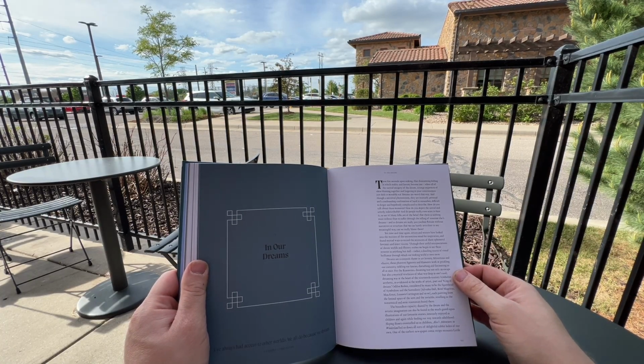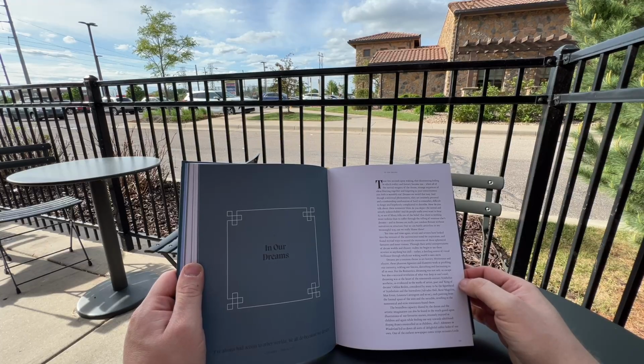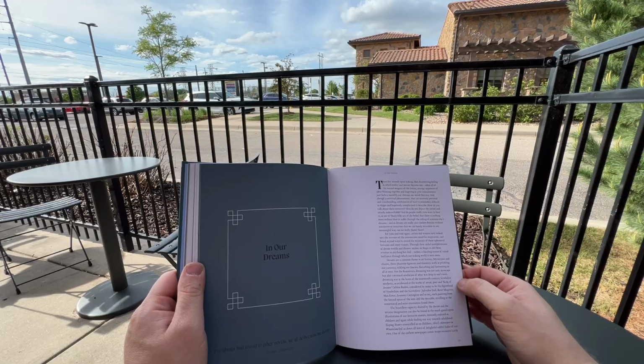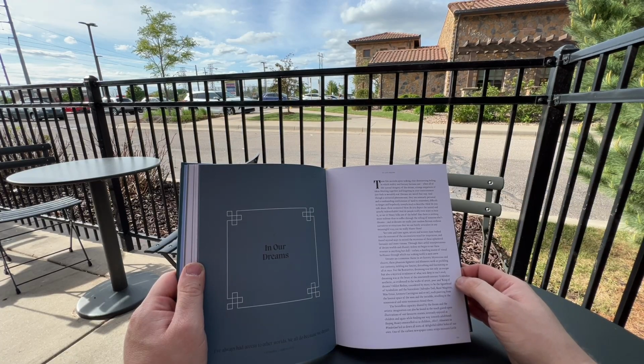Time and again, artists and writers have looked into the recesses of the unconscious mind for inspiration and found myriad ways to record the mysteries of these ephemeral fantasies and inner visions.